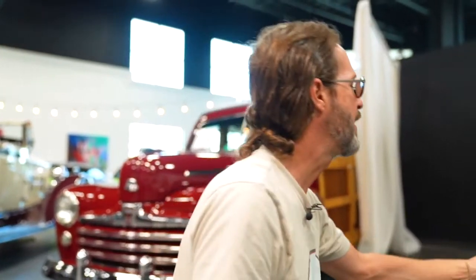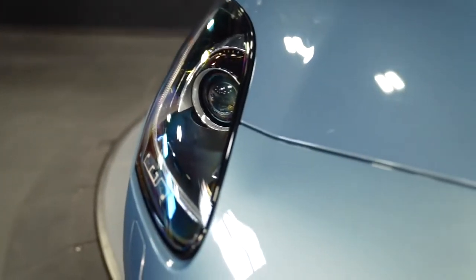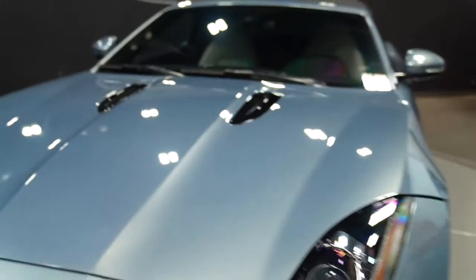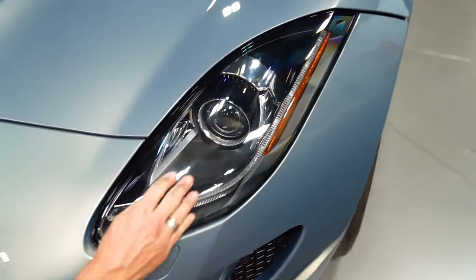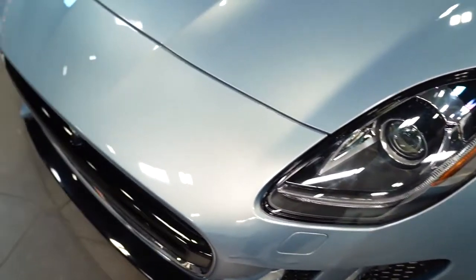The headlights look good. Minor marks in the headlight lens here. Let's go look at the driver's side. And same thing. Minor blemishes in the headlight lens. Again, one of the first things to catch the wind while you're cruising down the road.